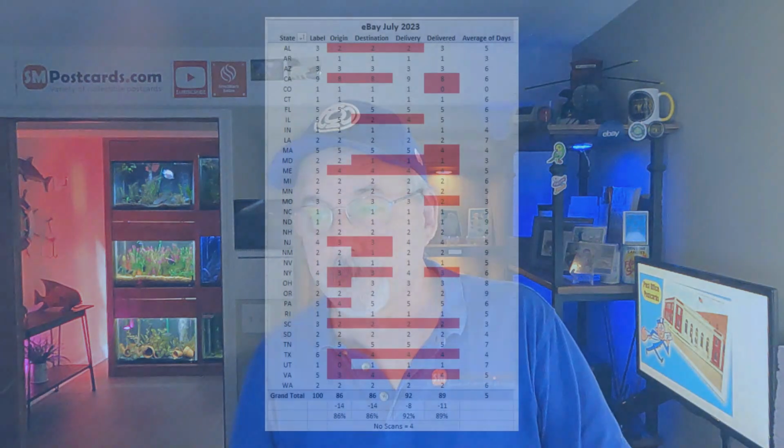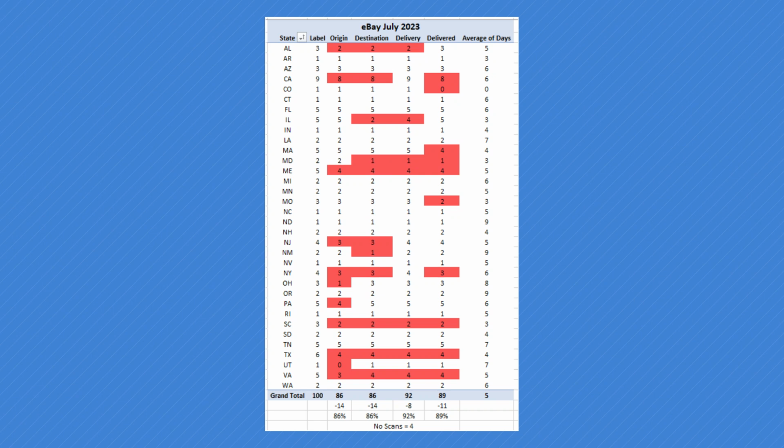But in July, I tracked 100 random mailings. I just go randomly through my paid and shipped part of eBay, and I pull up 100 mailings. And here's the chart. Now in this chart, at the top, you'll see some headings on there. First one is the state. The state, I want to kind of know if there's a problem with a certain state. So I put the destination state, if it was delivered, where it was.